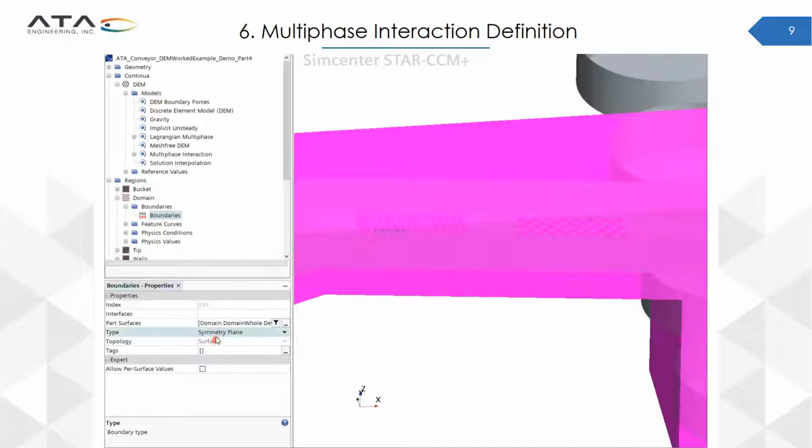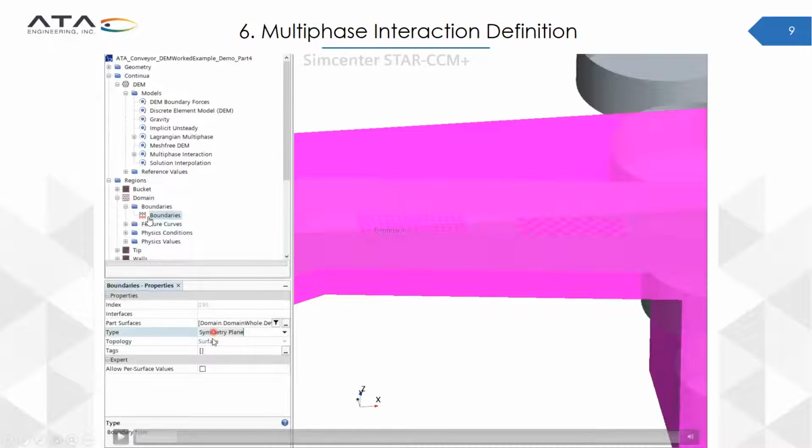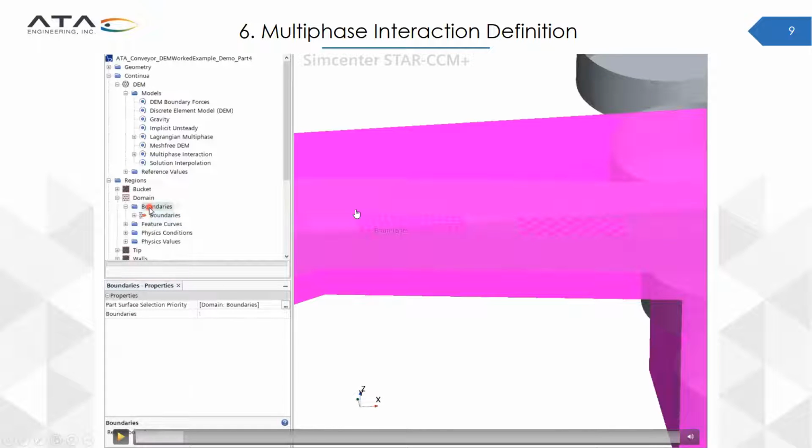So in our particle domain, it defaulted to setting our boundaries to walls. We in fact want them as outlets. So whenever a particle hits the domain boundary, it will just disappear. We don't care about it anymore. It's fallen off our conveyor. My conveyor design is clearly poor if it's fallen off the conveyor, so we're not going to bother about it. We don't have to sweep them up off the floor.